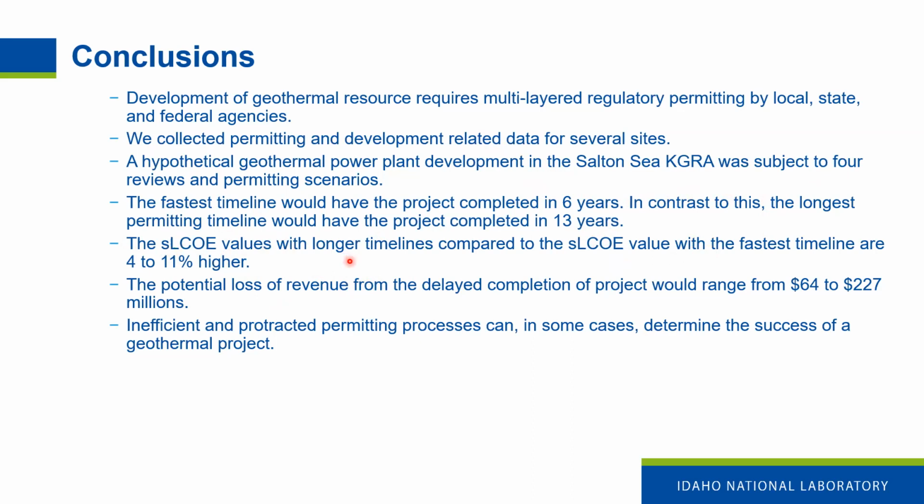The LCOE values with longer timelines were about 4 to 11% higher than the shortest one. The potential loss of revenue from delayed completion of the project would range from $64 million to over $200 million. Inefficient and protracted permitting processes can, in some cases, determine the success of geothermal projects. The timelines can have a quite significant impact, if not on the LCOE, then on lost revenue, and can create a problem for getting a lender or the project being successful.